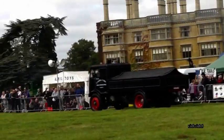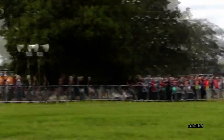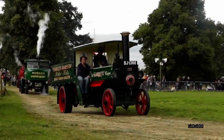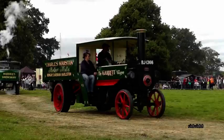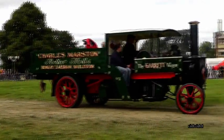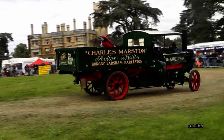Now we have something that's quite unusual, a superheated Garrett wagon, and they didn't do an awful lot of superheating because it does give you some lubrication problems because it tends to fry the oil a little bit, but this is one such. Yes, you can remember the red liveried underfloor wagon that came out earlier.